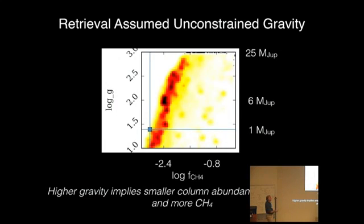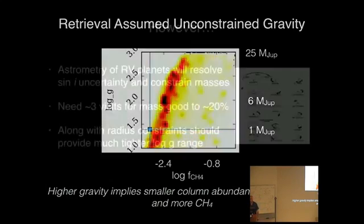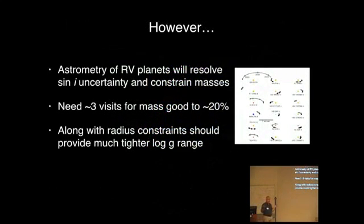And so it turns out that, as I pointed out before, there's a real correlation between the gravity of the atmosphere and the methane abundance. If we have a high Jupiter mass, like say it's a 25 Jupiter mass planet, it likes to have a high methane abundance. For a lower Jupiter mass, it likes a lower abundance. If we just see a dot, we don't know what the mass is. But fortunately, if we're looking at radial velocity planets, we know what m sin i is. We can measure the inclination by taking images of the system. We can solve for i. We know the mass. From the mass-radius relationship, we could put bounds on the likely size. And so in actuality, we should have a much better handle on the gravity.